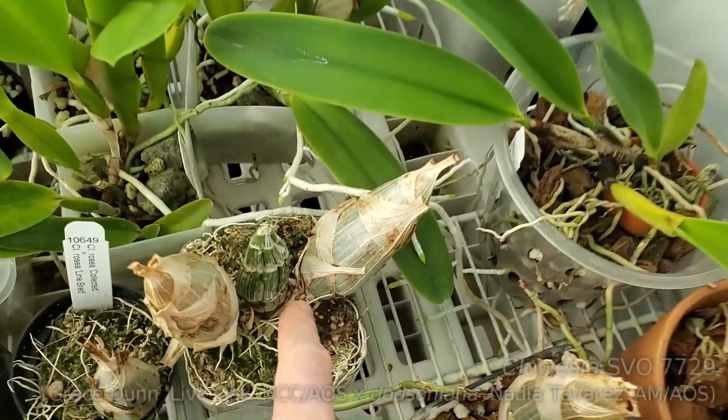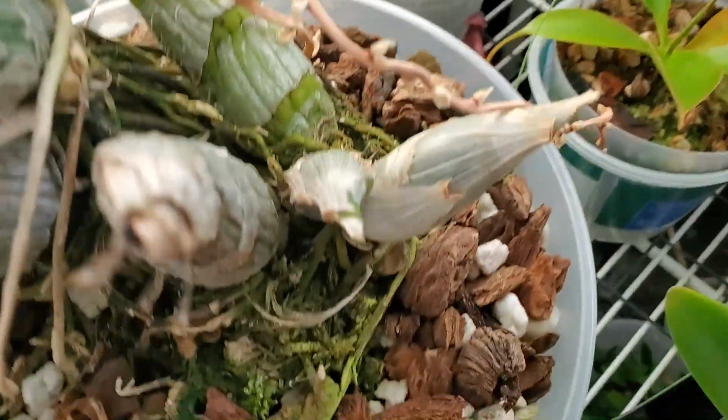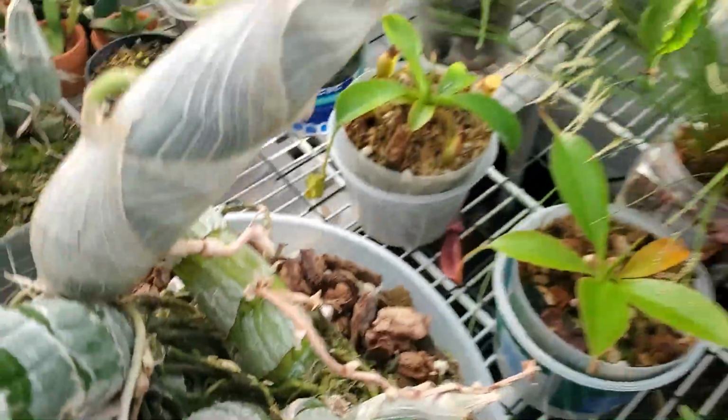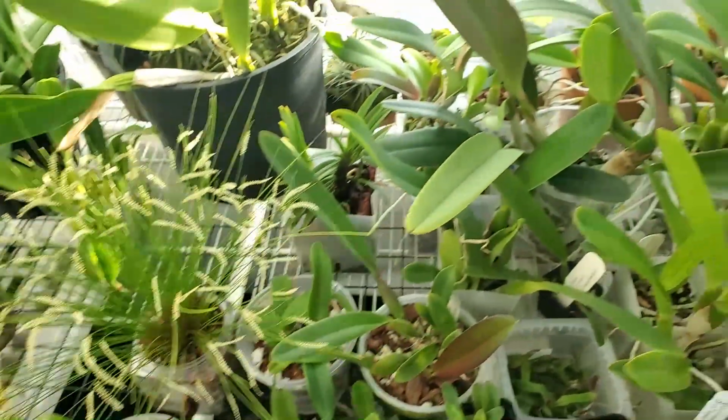And of course, some of the Cattleyas are starting to wake up. I'm starting to see little green growths popping out of here. So time to start thinking about what's getting repotted.